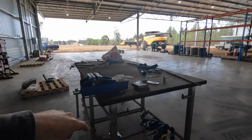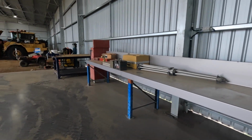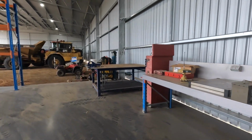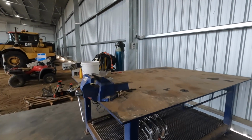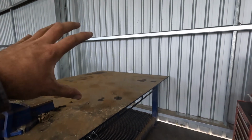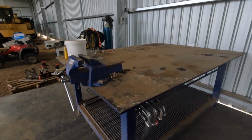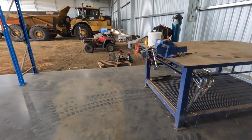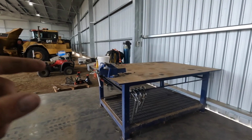We've got this bench here, still got to sort out a bit of stuff on that. I think we've decided to put the welding bench here for a couple of reasons. Having it this way, we can use all the bench because you can reach across from there and all of that. When we had it out here, we just found it was kind of in the road, or a bit cumbersome. So I think it's going to work well there.